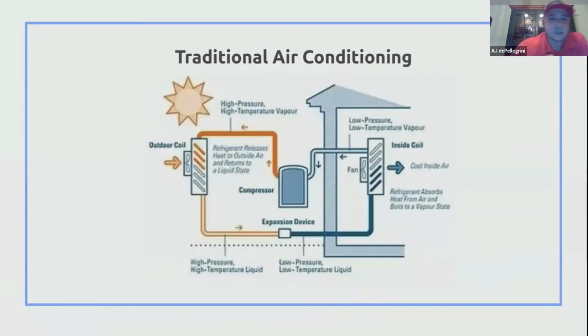So a traditional air conditioning system, basically what you're doing is taking hot gas from the home. You're taking a low pressure, low temperature vapor out of the home, condensing it, and dumping all of your heat in the outdoor coil, which is your condensing coil. You're blowing a fan across it, cooling down that gas, and bringing it back into the home. Once you hit your indoor evaporator coil over here, now you're blowing that cold refrigerant into the home.